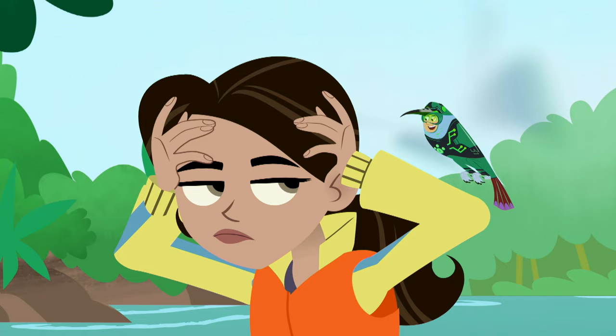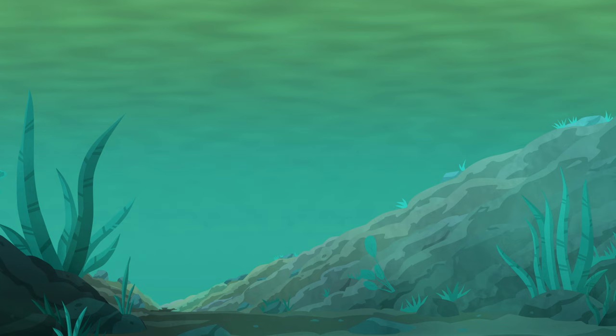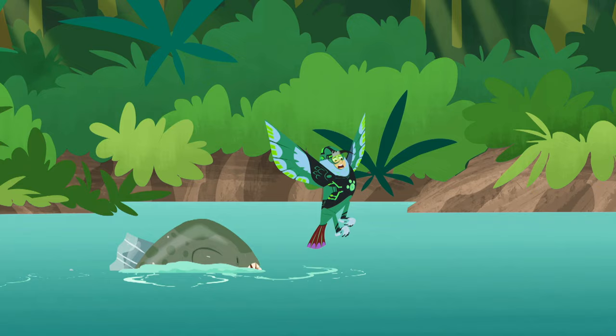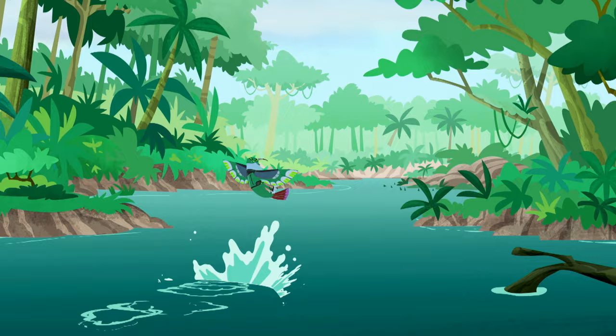Uh-oh. Sugar level's low. I gotta fuel back up. Go find some nectar. Oh, no. Need that flower nectar now. Yeah! Red-bellied piranha. Oh, not just one. Lots of them! They're hungry! Hang on, Chris! Yikes! Oh, those teeth are sharp!